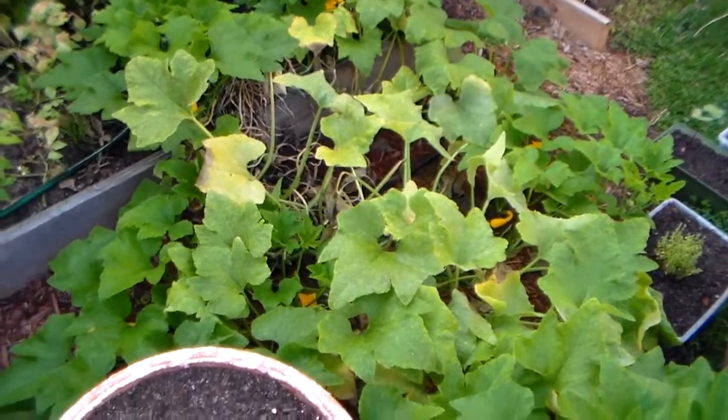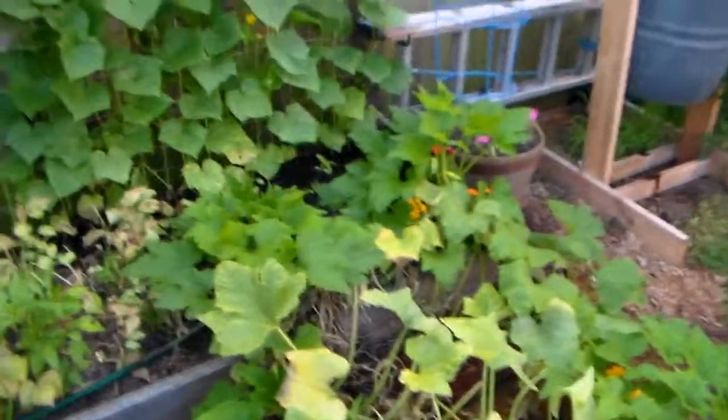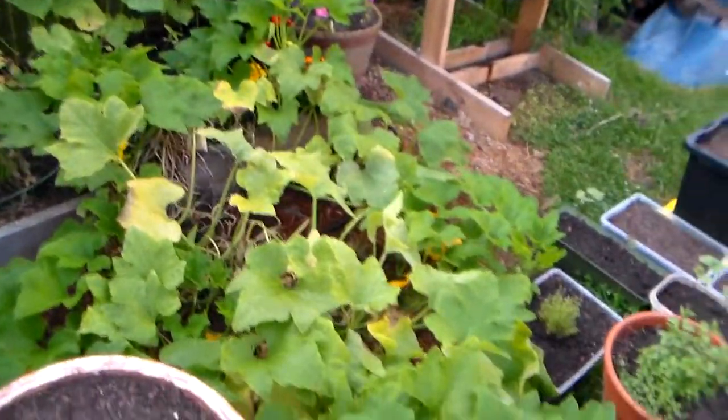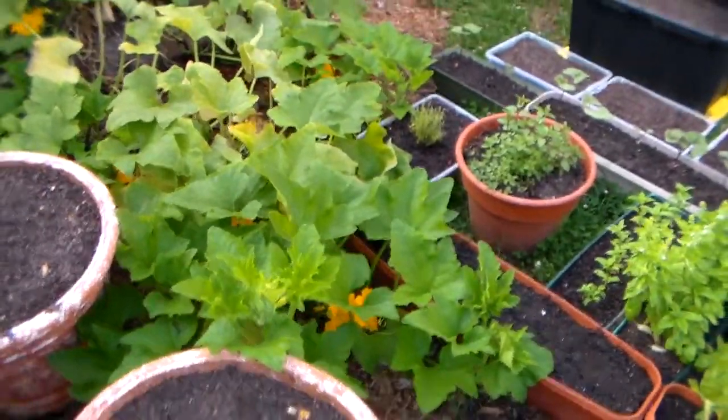So here is this, but I need to get rid of it because it's causing the white powdery mildew to go on my cucumbers too. So I'm spraying everything, and I just need to get rid of it.